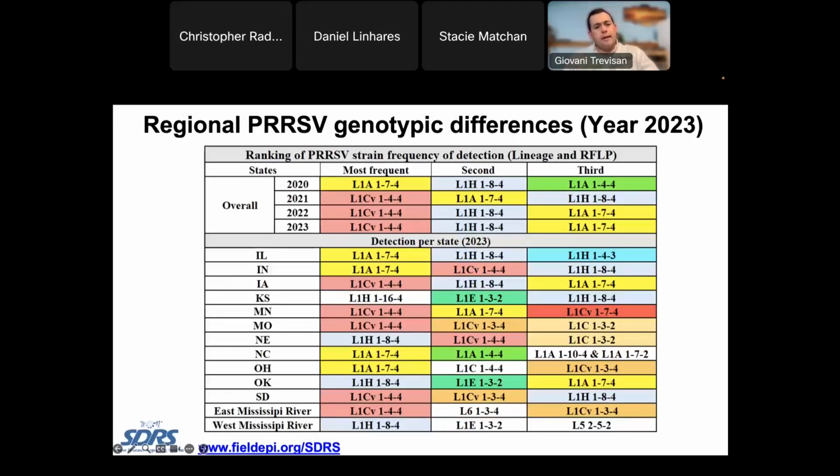And if we try to understand how detection looks across different regions, here is the same chart breaking down the different parasitoids classified by lineage and their FLPs by year, from 2020 to 2023. You can see that the most frequently detected in the last 3 years is this lineage 1C variant, but we also break down the detection in 2023 for different states. If you look at Iowa as an example, the lineage 1C variant 144 is the most frequently detected, followed by lineage 184, followed by lineage 18174. That's an example of what's been detected in Iowa. But if you look at Illinois, the most frequently detected is lineage 18174. So there is a lot of difference in parasite genetic sequences recovered across different regions.